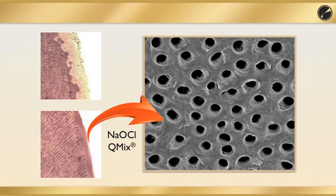This is what our dentin looks like after sodium hypochlorite and Q-Mix. And you'll notice that after our 60-second to 90-second application of Q-Mix in the canal, you see dentin, but you don't see erosion. You see open tubules, and you don't see erosion. This allows that chlorhexidine to get in and give us that substantive effect that we want.